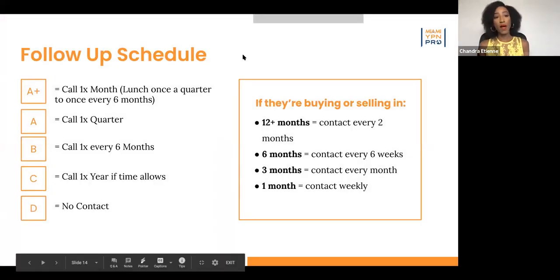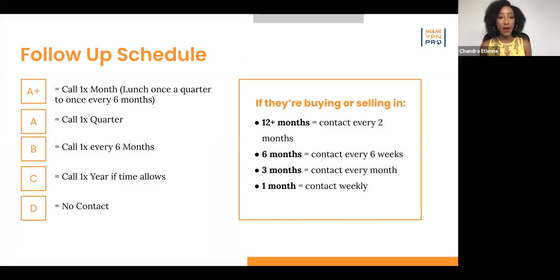So follow-up schedule, right? For my A plus people in my database, I want to be calling them once a month at minimum. These are people that I want to be talking to very often, not text message, not email. We're getting on the phone. We're talking. I want to hear their voice. I want them to hear my voice.